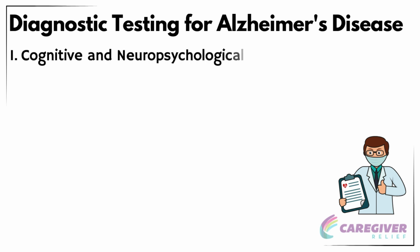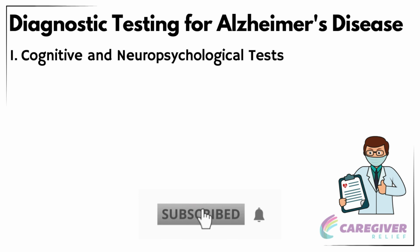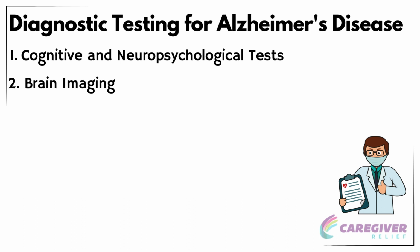Cognitive and neuropsychological tests. These tests assess memory, problem-solving, attention, counting, and language skills. They help determine the extent to which Alzheimer's has affected cognitive functions. Brain imaging. Imaging tests such as magnetic resonance imaging and computed tomography scans are used to rule out other causes of symptoms like tumors or stroke. They also help in observing changes in brain structure and function.